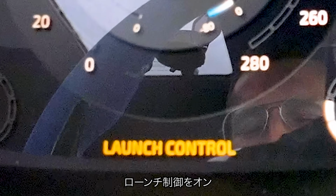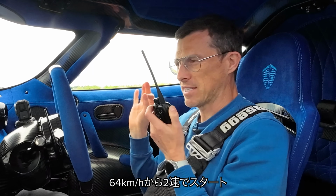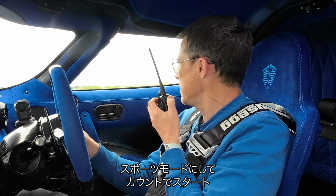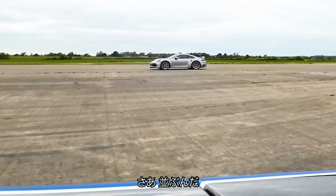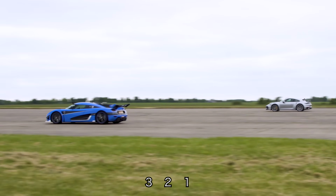Realise I'm going to need this. And I've just put it into launch control. I'm doing everything wrong myself. There we go. Okay then, we're going to do 40 miles an hour, second gear, sportier setting. I'll call it in, race to the half mile, okay? Okay, get level. Right, let's do it from 50. Here we go, in second gear. 3, 2, 1, go.